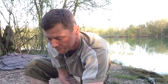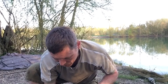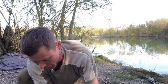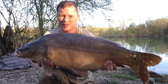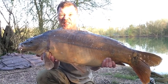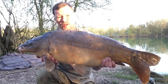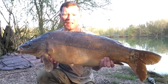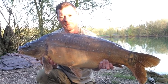This one don't want to play. This one's actually blind in its right eye, so I imagine that's why it's giving me a bit of grief. Can't really see what's going on at the best of times, I imagine. Well, there we go. Fish number 7. This time taken on the right hand rod. I didn't even get the left hand rod back in. I was just putting a pop-up back on it and the right hand rod went off. Now I've only got one rod in the water, so we'll get the rods back out and have another. 24.8 this one.